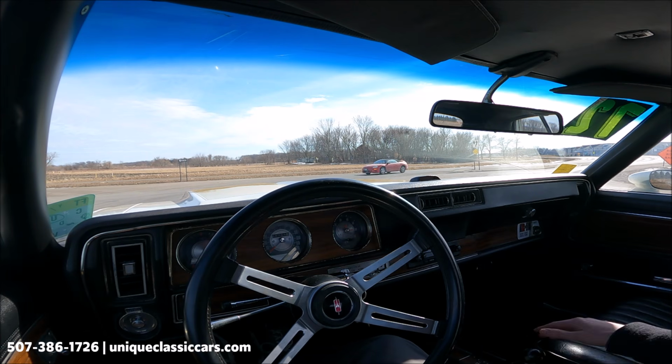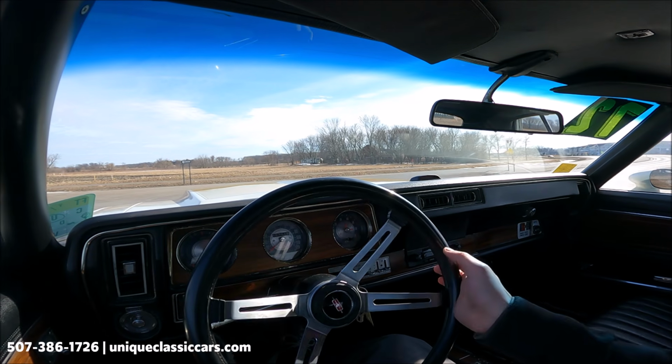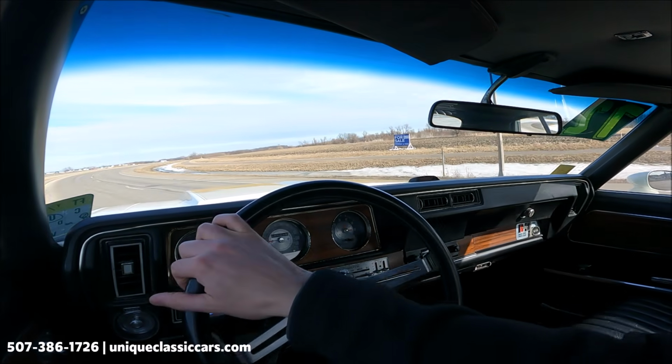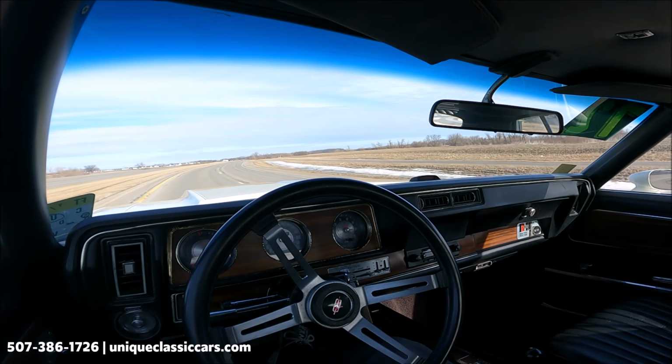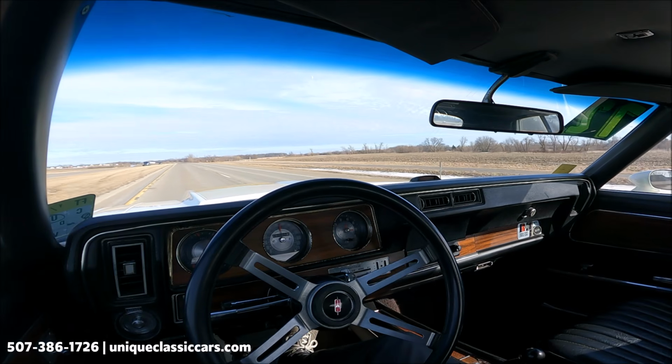This is an automatic version right here on the center console, easy to shift. Had to wait for a little traffic there. Turn signal indicators working. Very nice acceleration. Nice firm shifts from the automatic transmission.